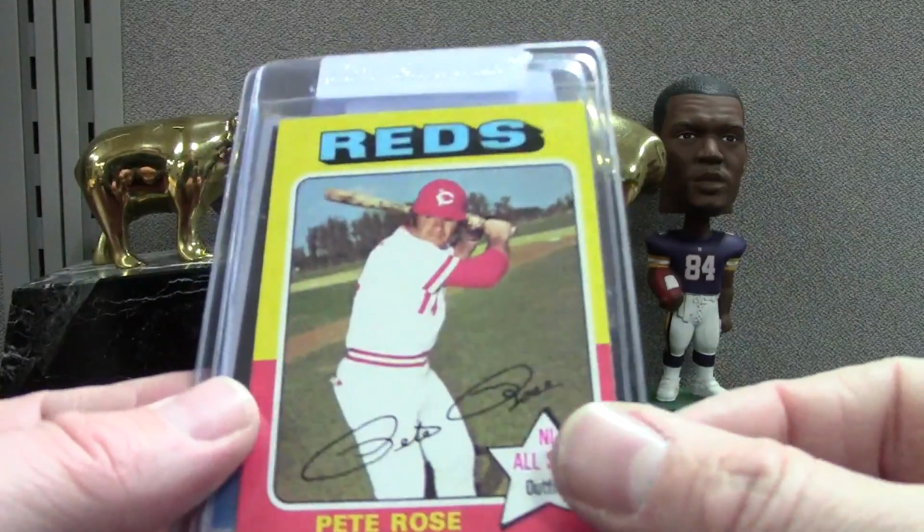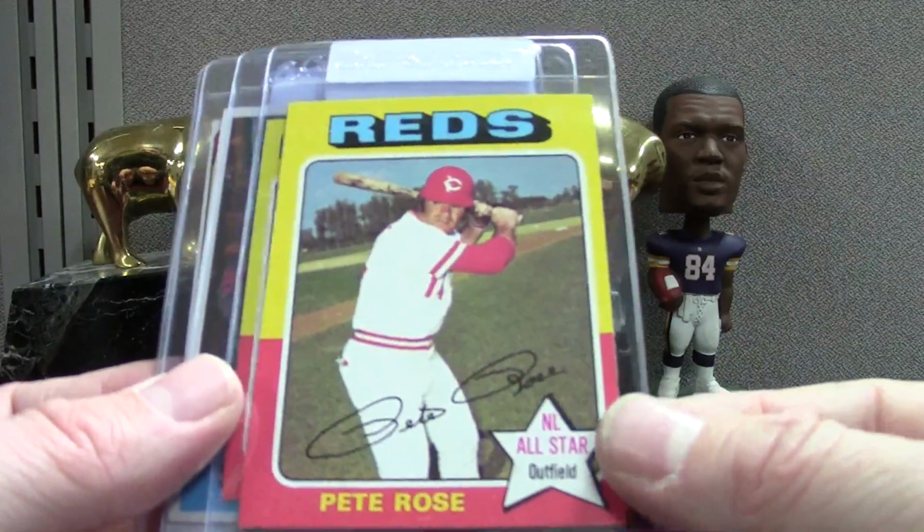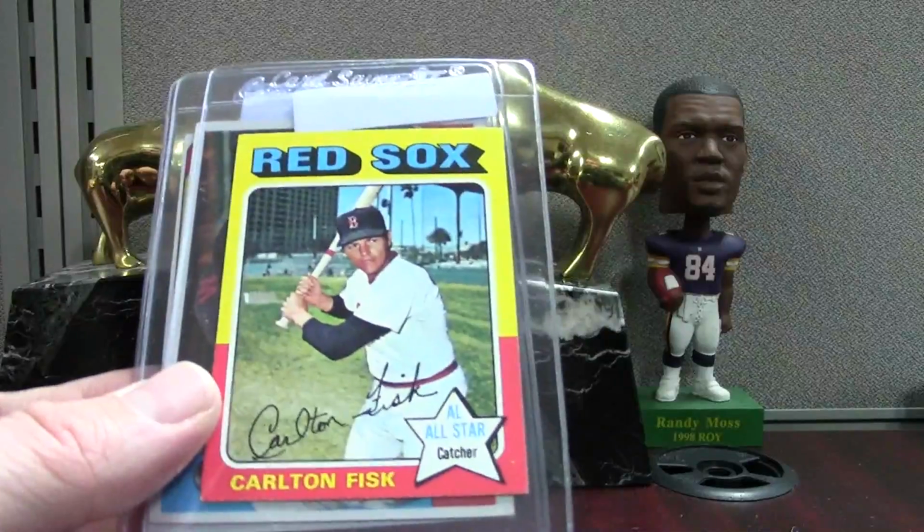Here's a Pete Rose 75. That's just an iconic card. Now this was purchased by mistake.